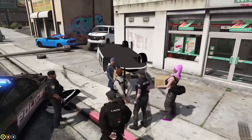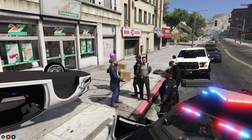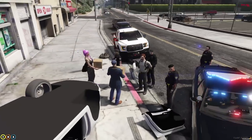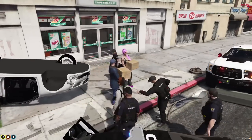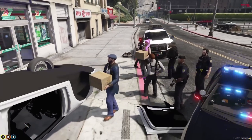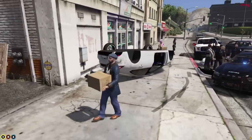One second. I have one thing to say. There are shots fired everywhere around here. No, my name is... The amount of casing inside that shop. Would you like a candy floss bang from me? John Philip. I don't want a bang. I'm going to have to search you, ma'am, on suspicion of a weapon. No, don't worry, ma'am. Ma'am, come put your box in here. Let's go put our box in our truck.